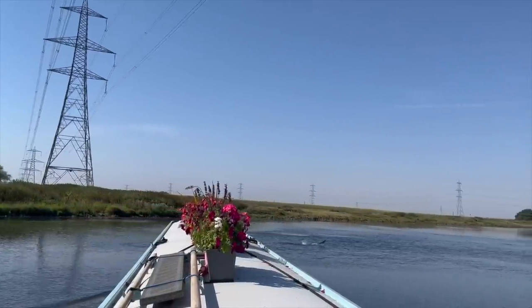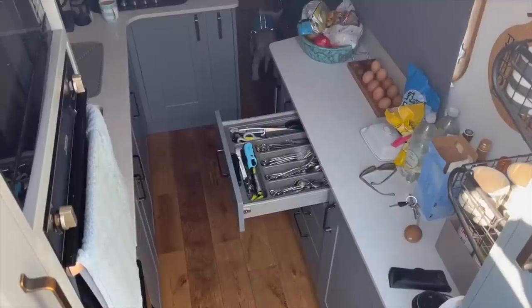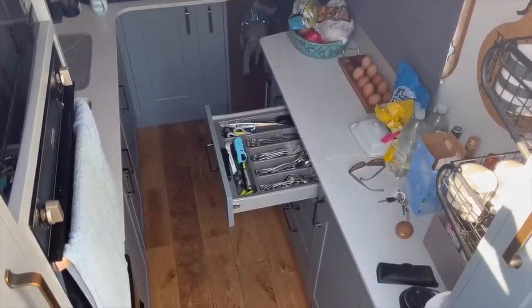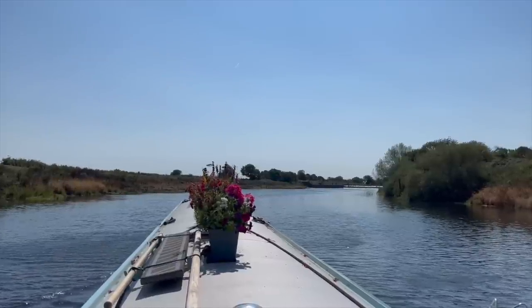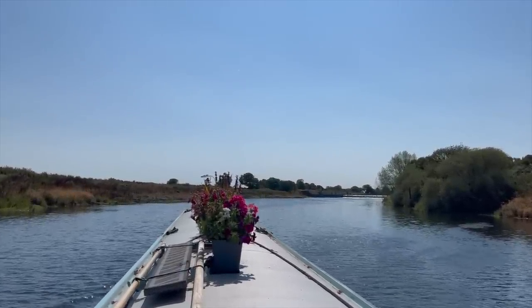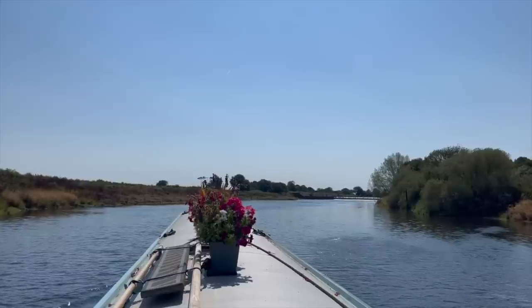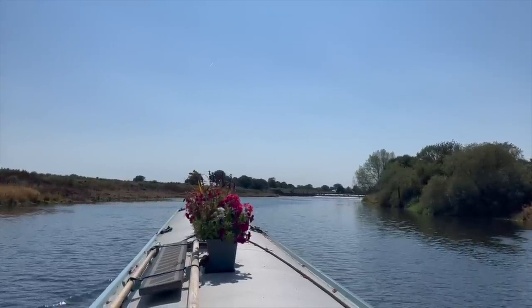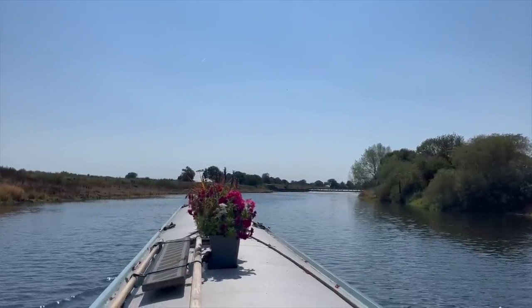Every now and again when we were making a turn, the tide would hit us and cause the draw to shoot open. But all in all, it was a very peaceful and uneventful trip.